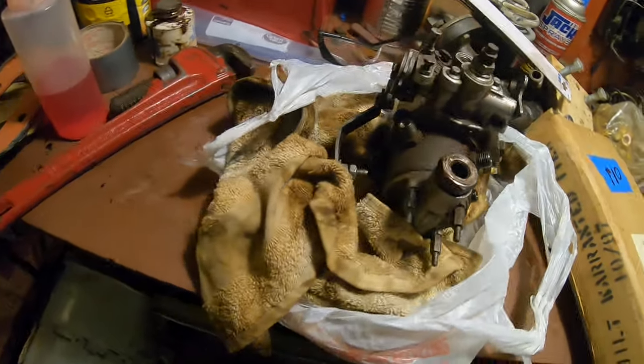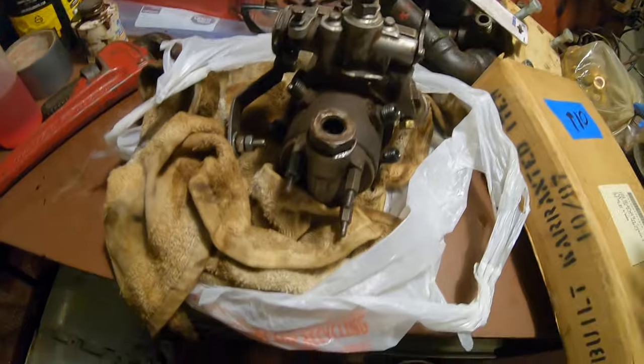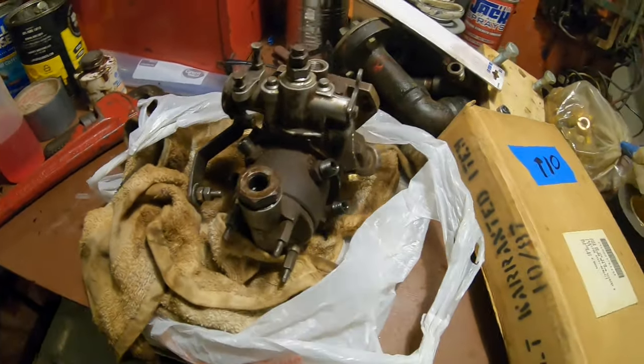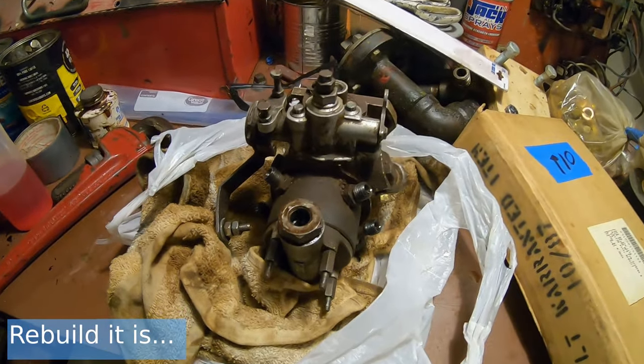So, before we pursue a $1,600 rebuild of this pump, I'm going to go ahead and just put it back on and see if this is going to get us through the rest of the season while I go ahead and source either another used one as a spare or go through with a rebuild.